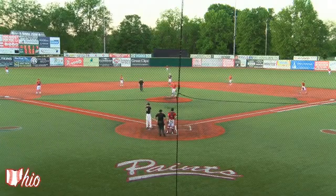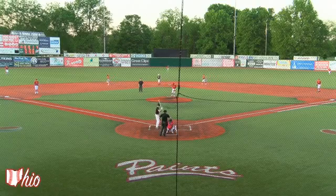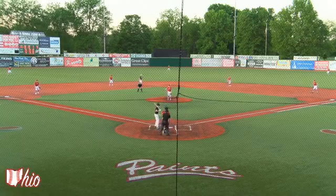Number 11, Carsen Cox. Carsen Cox up to bat. Runner in scoring position, 1 out. Brady Lester on deck. Pitcher looks at second, looks at home, goes home. Way high and inside.